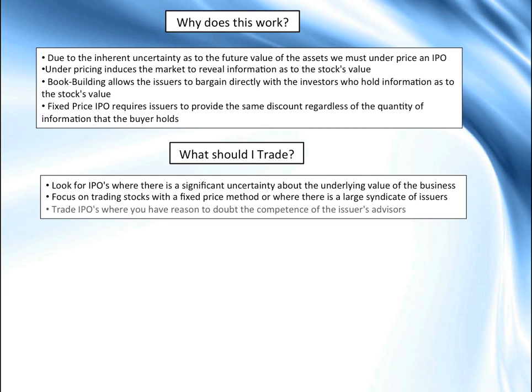You also want to trade IPOs where you have a reason to doubt the competence of the issuer's advisors. Look for conflicts between the issuer and the investment banker. Look for investment banks with a long history of going after very difficult to value IPOs and botching them. All these things will mean that you as a short-term retail trader will be able to make a lot of money.